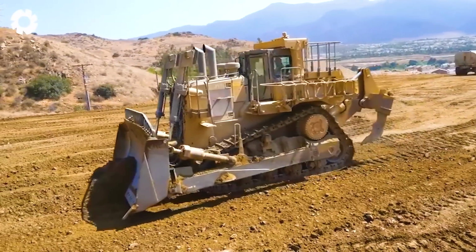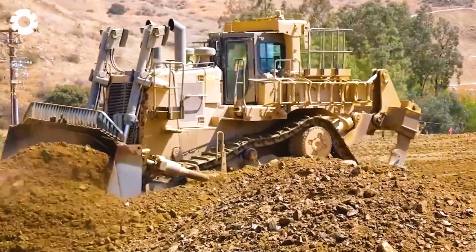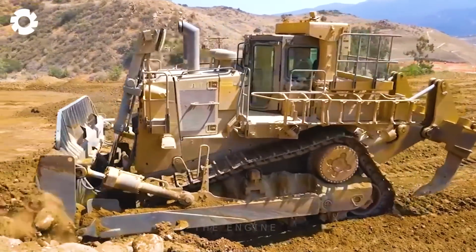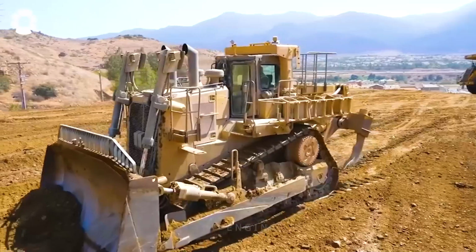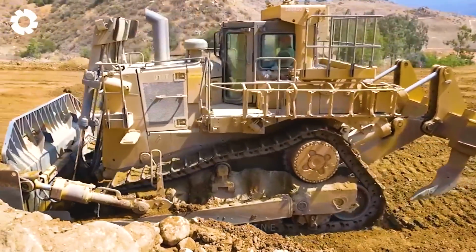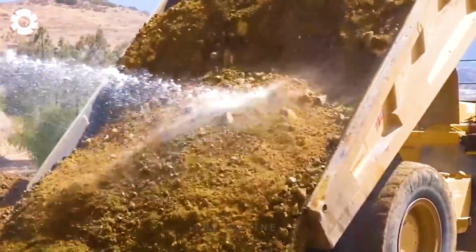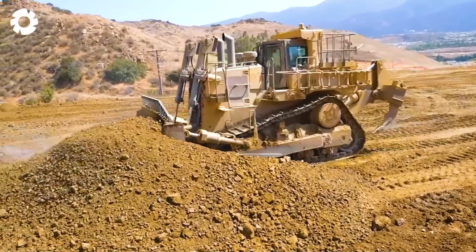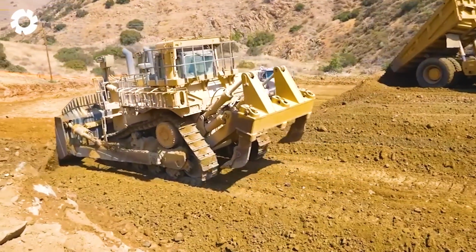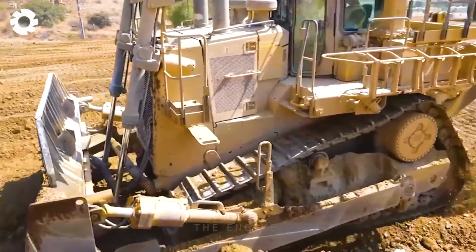You are witnessing the performance of the Big Cat D10T Dozer, one of the largest and most powerful machines available in the market. With its imposing size and remarkable agility, this machine is an emblem of unmatched strength and performance. Designed to operate in the most challenging environments, it boasts a robust C27 ACERT engine, enabling continuous operation while maintaining fuel efficiency.